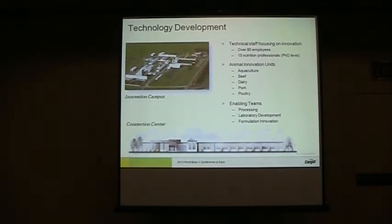And last but not least is the formulation innovation team. One of the reasons I left the university is I was publishing a lot of different papers and I was noticing they were going straight into the library, right? I didn't have a good understanding of how much was actually being applied in the field. But by coming to Cargill, it no longer sits on the shelf. We can get it directly into application to deliver value immediately. And that's what the formulation innovation team does.